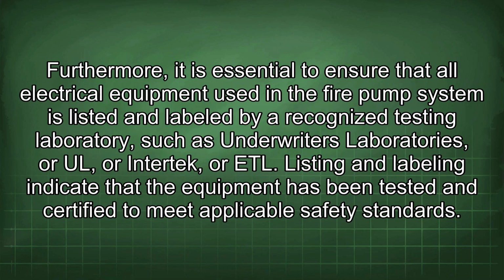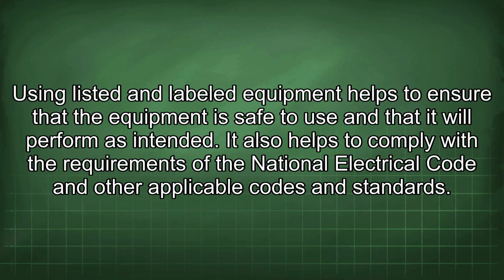Furthermore, it is essential to ensure that all electrical equipment used in the fire pump system is listed and labeled by a recognized testing laboratory, such as Underwriters Laboratories, or Intertek, or ETL. Listing and labeling indicate that the equipment has been tested and certified to meet applicable safety standards. Using listed and labeled equipment helps to ensure that the equipment is safe to use and that it will perform as intended. It also helps to comply with the requirements of the National Electrical Code and other applicable codes and standards.